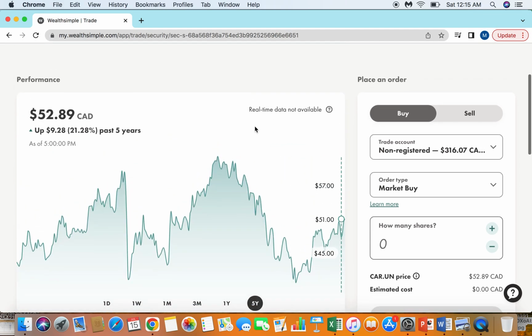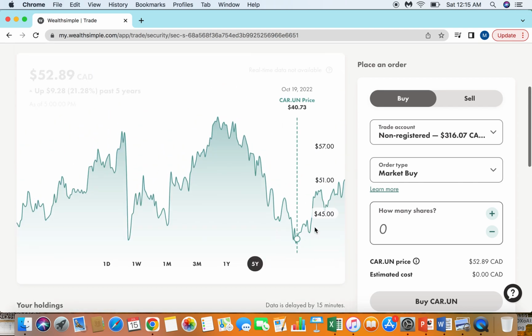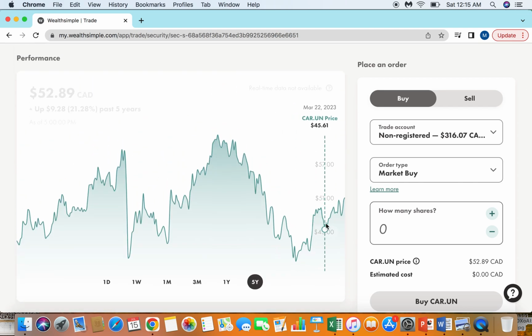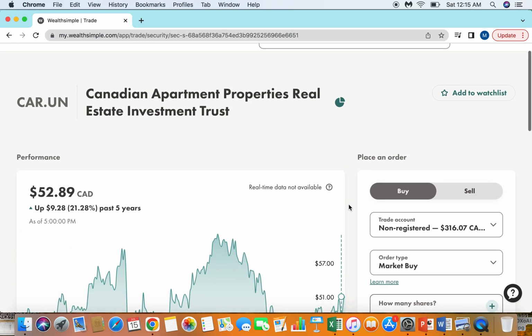So this one, I was adding to a lot. I only have 100 shares in this account. I have this in a number of other accounts too, like my RSP. But I've been adding to it a lot lately when it was in the mid to high 40s. I'll probably hold now that it's over 50, trading over 20 times funds from operations. But this is a great business.